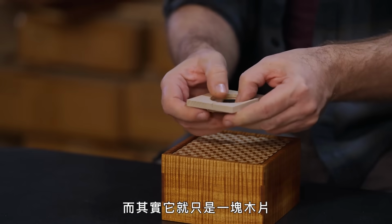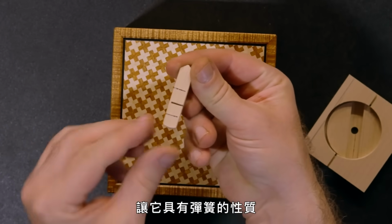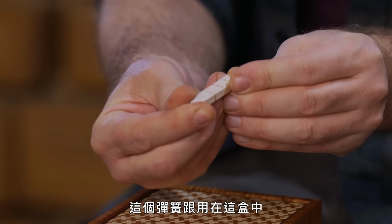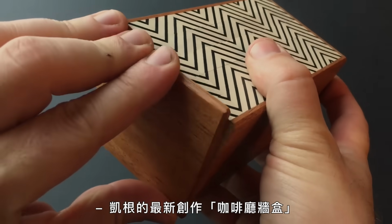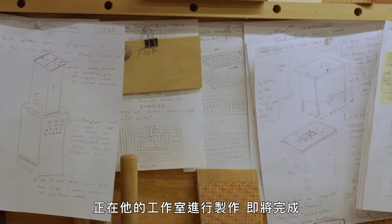And really all it is just a piece of wood with a few lines cut into it from opposing directions, and it has a springy quality to it. So that's the same spring that's inside of this box in multiple places. Kagen's newest creation, the Cafe Wall Box, is in process in his workshop, ready to be actualized.